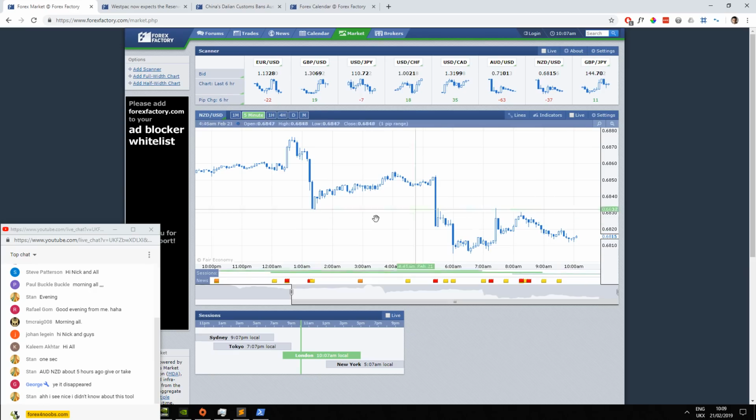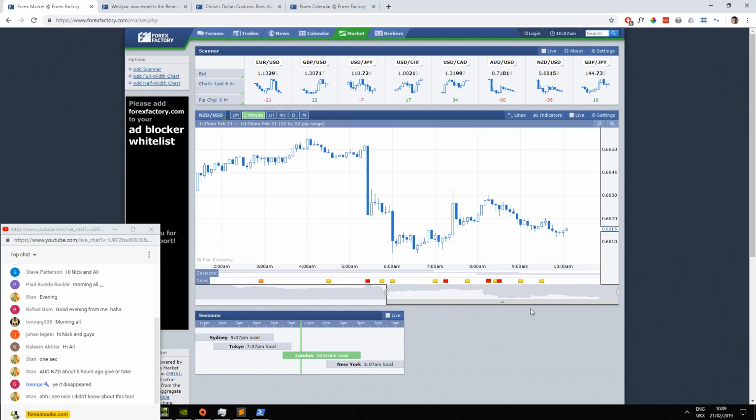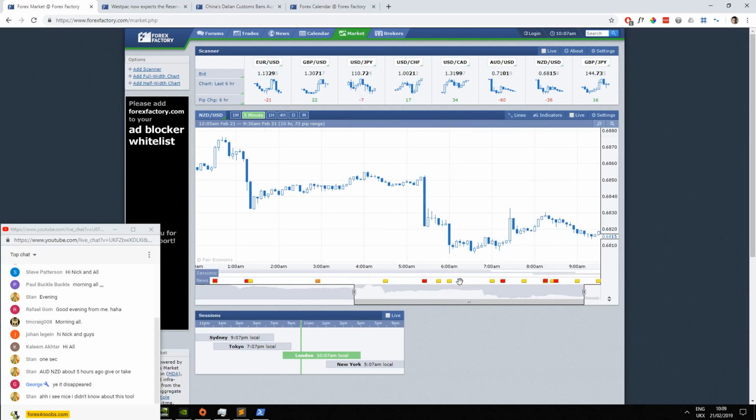Righto. So that's a handy little tool for you guys to use. I use it not too often because I don't really care when news moves price against me or in my direction. It doesn't really matter that much to me, so I don't really use it that often. But sometimes when something big happens and I'm like, whoa, where'd that come from? I'll use this little tool here.